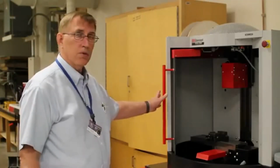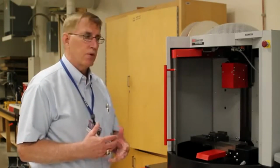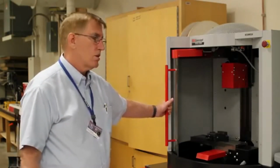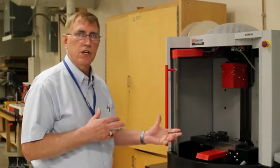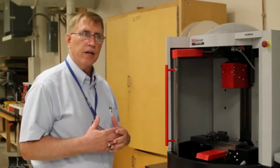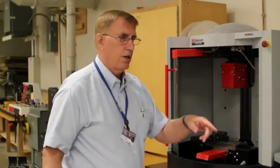This is one of our newest milling machines. One of the things we try to do is use business-related software and business-type machines. Now this is a very small machine, but it's also used in business. So we can teach students how to actually mill parts on this machine using software that's used in the manufacturing environment today. That way when they leave here, they could get a job in a manufacturer doing the same type of job.